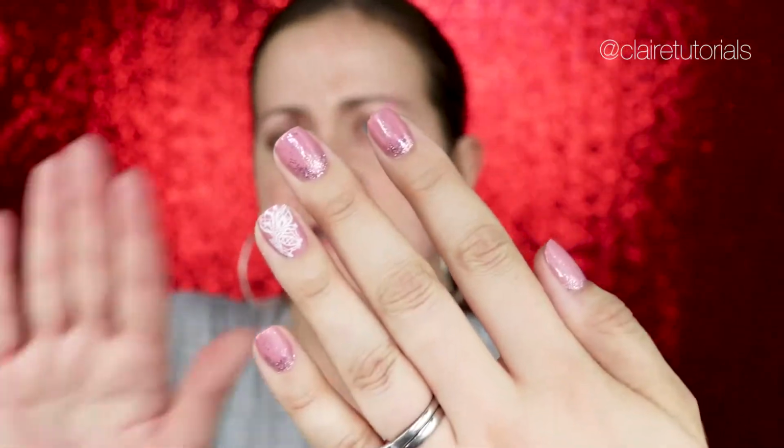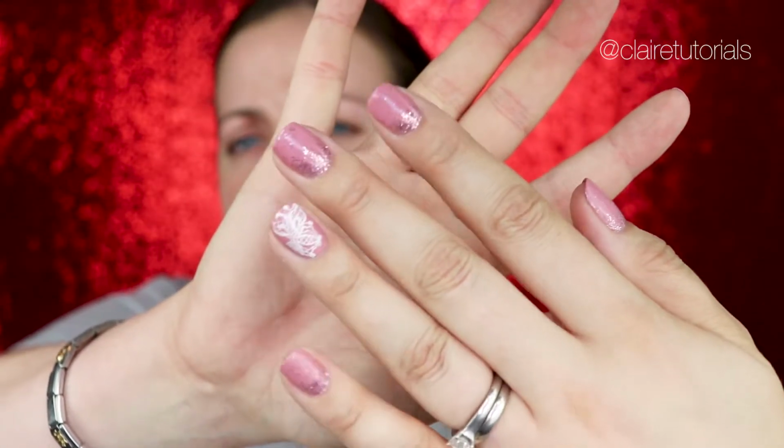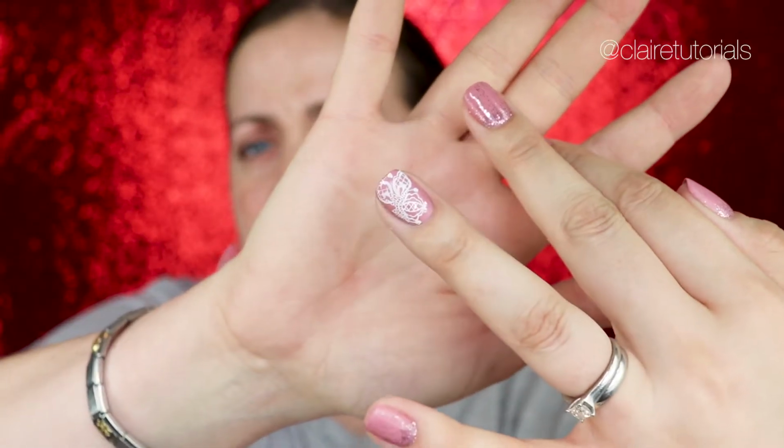Oh, I've just been for my nails done by my friend Min. Went for like this nudie type colour, and then she did like a pink stamp on that nail.